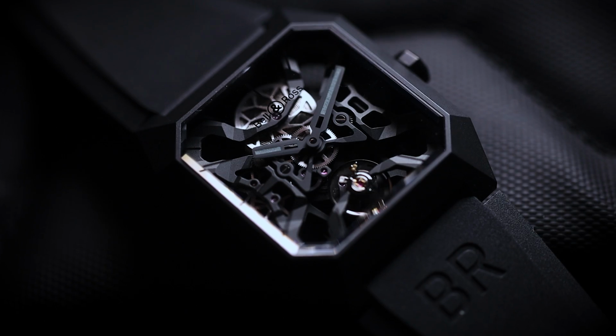Now, I'll talk about the price in a minute, along with three things I really love about the watch. But first, let's look at the specs.